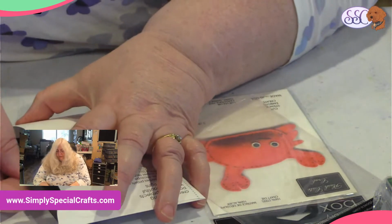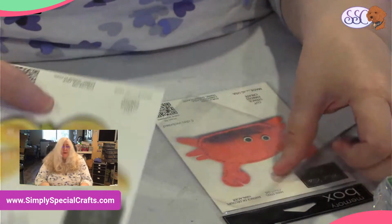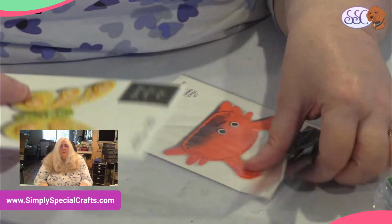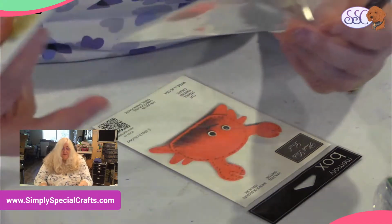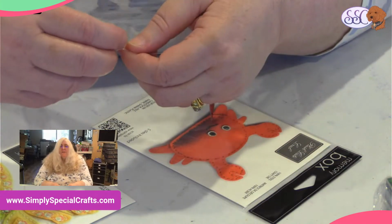I knew they were really heavy. I didn't know what the deal was. There are a lot of pieces. I mean, that's probably 4 ounces. It's really heavy. Between the 2 sheets of dies and the magnetic sheets, it's very heavy.